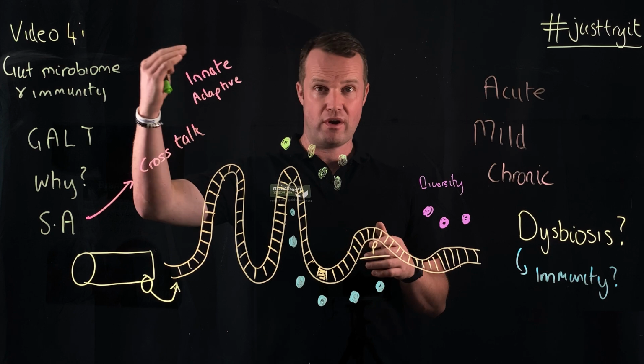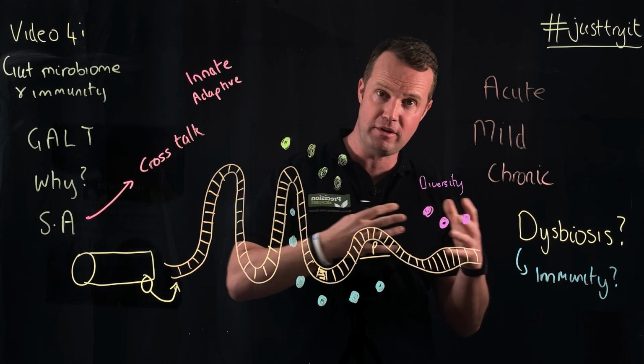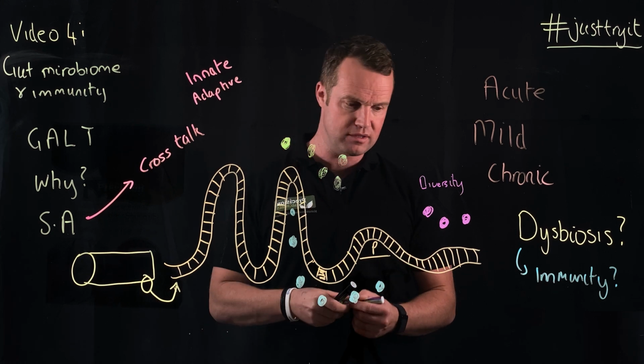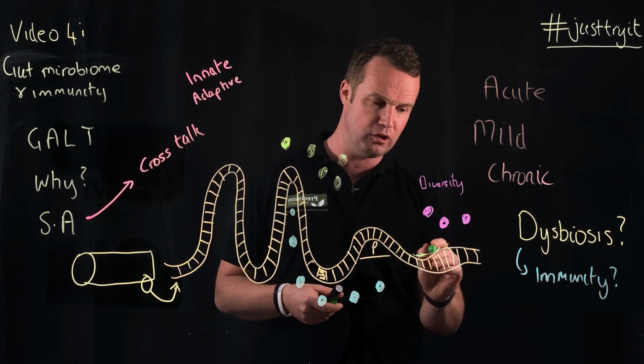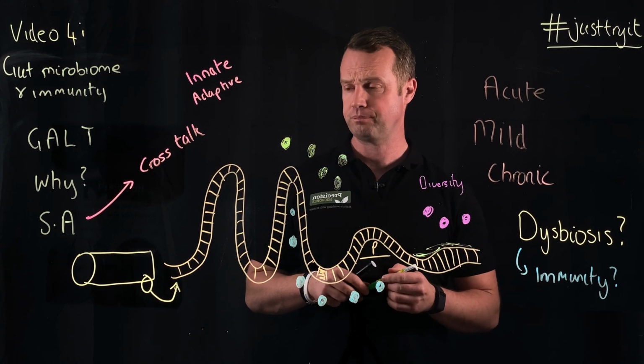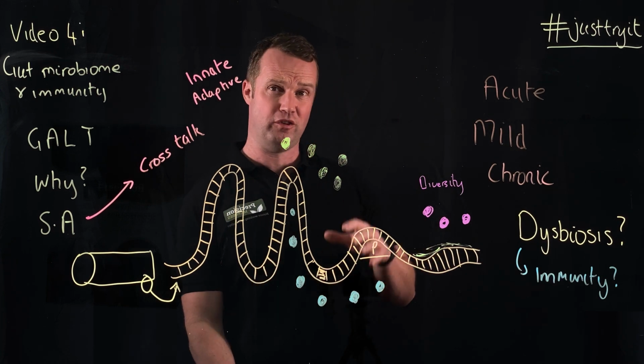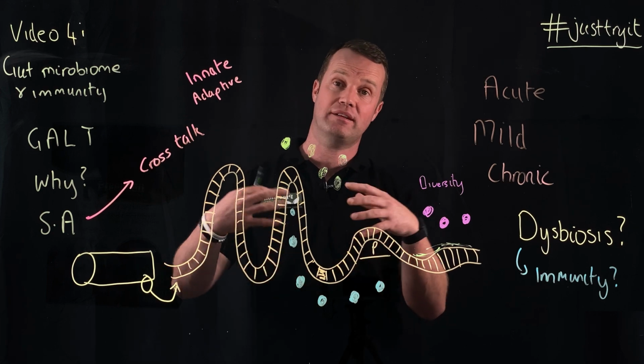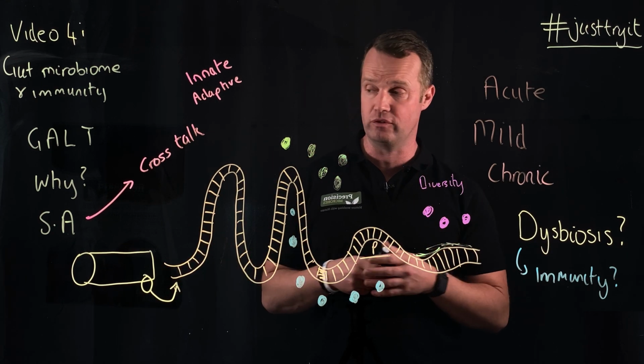When we look at the gut, we have our innate immune system, which is kind of our primitive immune system. We have some physical barriers, like I talked about in other videos, like the mucin layer that protects the gut, particularly in the hindgut. And then we have our adaptive immune system. This is our white blood cells, like our T and B cells, that are activated to react to immune responses. That's a learned immune system.